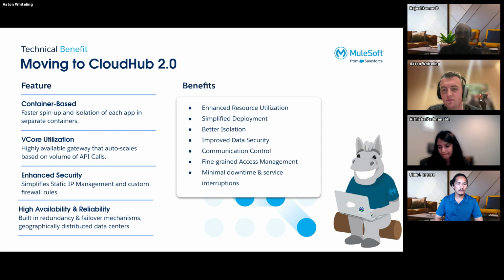So more or less, the control plane for the US will be deployed in the US. If it is the EU, the corresponding control plane will be hosted in the EU region. So it is geographically distributed, and we can have high availability by deploying into different regions, or within a region with multiple replicas. Even managing the replicas is much better in CloudHub 2.0 compared to 1.0, because of RTF, the container-based architecture. Those are typically the technical benefits, I can say.